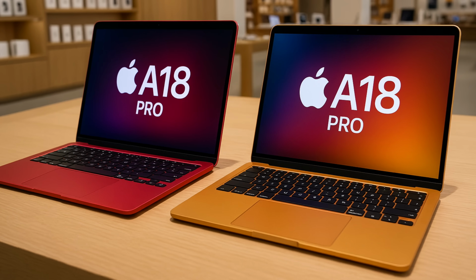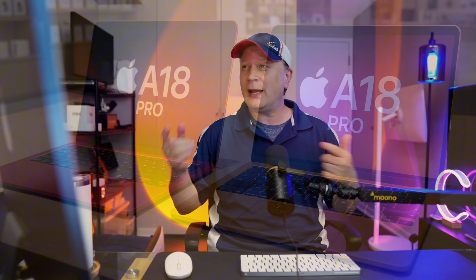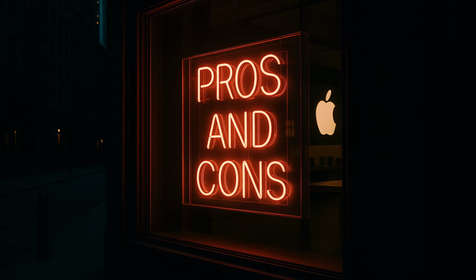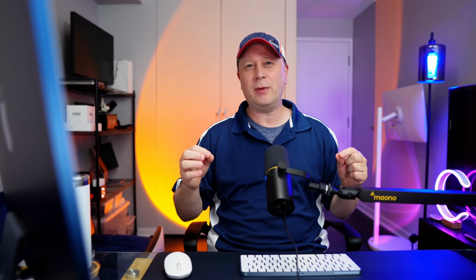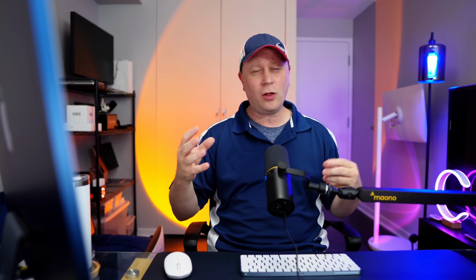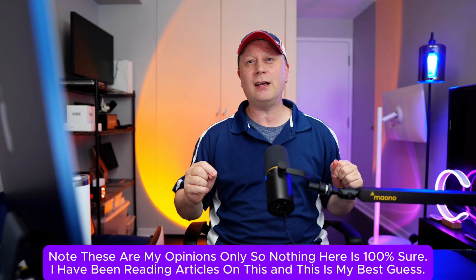So as more details keep flowing out about this brand new Budget MacBook, I wanted to go ahead and talk about some of the pros and cons. While these are still all just rumors, I think there's a lot of confidence in this right now, so we can talk about all the different pros and cons with a clearer picture because there's a lot more information coming out. I would put this at about an 85% chance of happening. Again, Apple could always change their plans, but based on all the information I'm reading, it's about 85% that this is actually going to be a reality coming out soon.